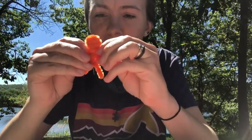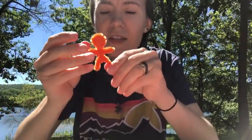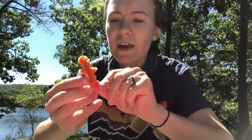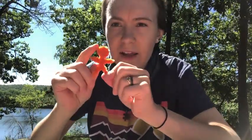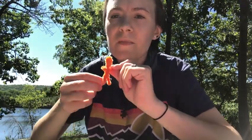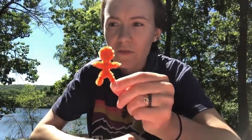So now I have this little pipe cleaner person, and you can use this to start any action figure that you want to make or a character. If I want, I could take an extra color and I could add some hair, or maybe I could put a backpack on them to make them a little camper. Really the opportunities from here are endless. This is just a good start for a person.